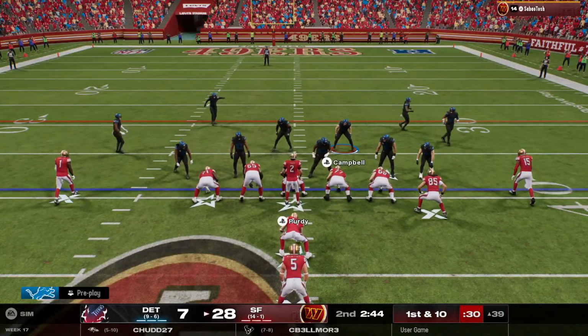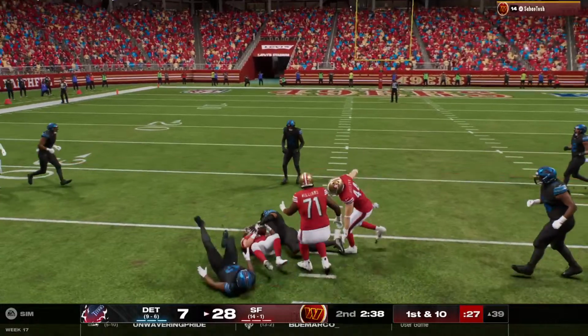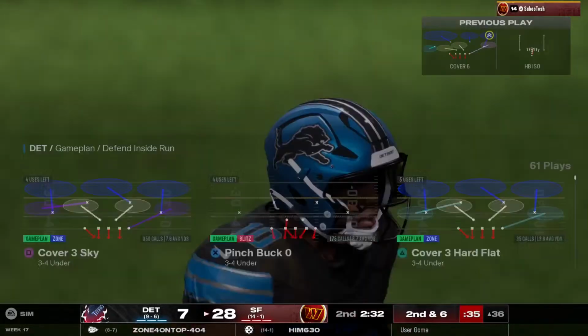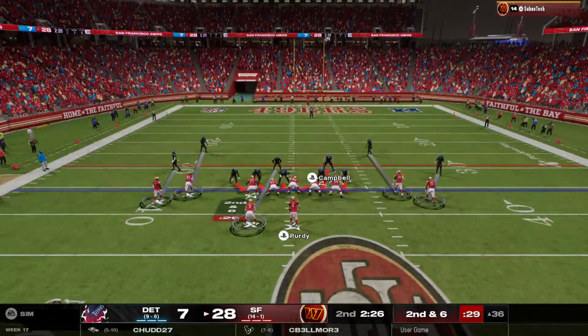1st and 10 at the 39-yard line. McCaffrey running up the middle, and he works his way forward to pick up 4 yards there. 2nd down. The passing game's been working quite well so far, but the running game's been a little bit of a struggle, and that's a surprise to me. Typically, when you can throw it, you've opened up lanes for your runners.